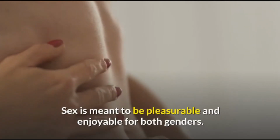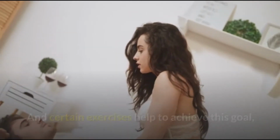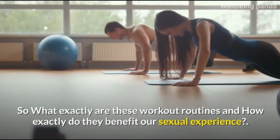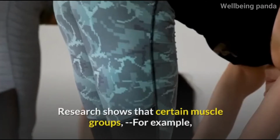Sex is meant to be pleasurable and enjoyable for both genders. And certain exercises help to achieve this goal. These exercises build stronger erections for men, and greater arousal for women. So what exactly are these workout routines and how exactly do they benefit our sexual experience?